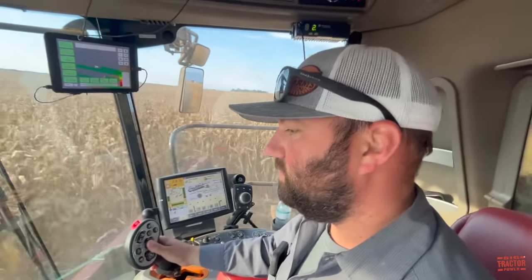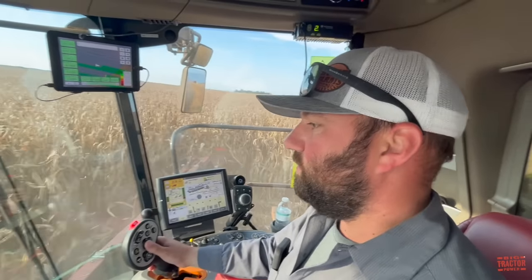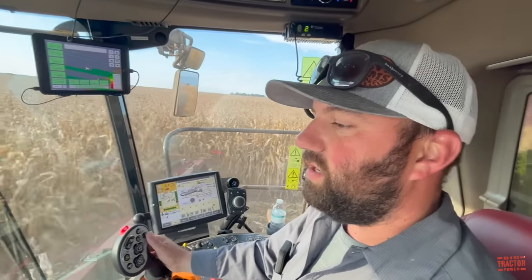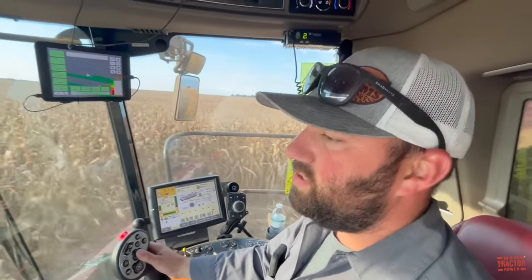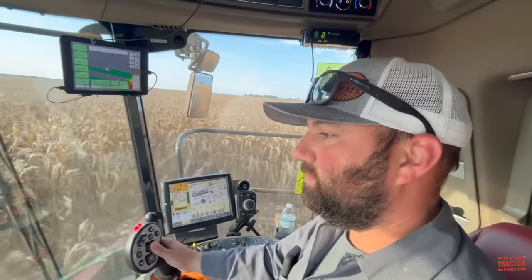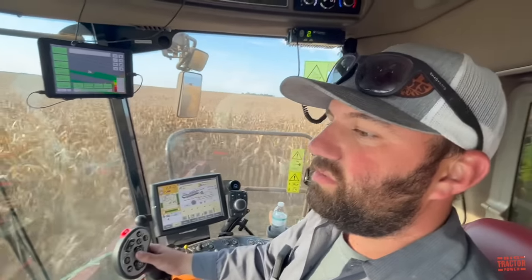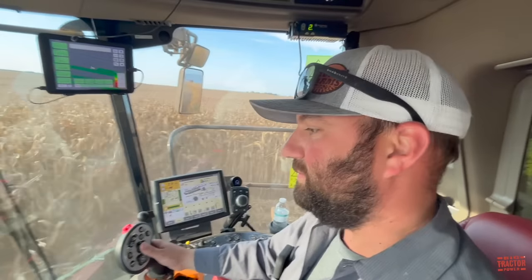How many acres an hour do you try to get with a combine like this in a 16 row head? Well, we can average about 15 acres per machine, so 30 acres an hour is what we're trying to achieve with our 9250s. How many hours do you put in a day? We'll run about 8 to 10 hours, depending on how wet the corn is. We got a 30,000 bushel wet tank, so we try to fill it up every night before we leave.